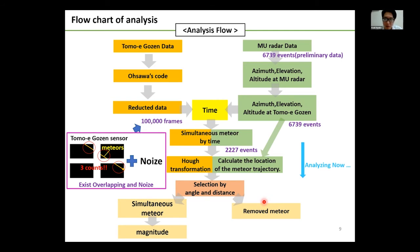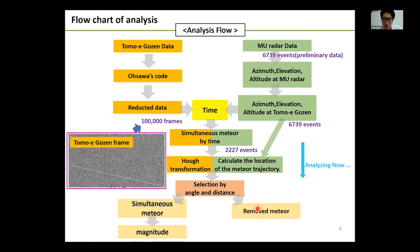From here, we can use some similarity of the trajectory to determine whether it is a simultaneous meteor or not. Therefore, for Tomo-e Gozen data, we use Hough transform, which is a method to detect straight lines, to extract the location of the meteor trace. The emulator calculates the position of the meteor trajectory as seen from Tomo-e. Finally, the same meteor is determined based on the similarity of the trajectory.